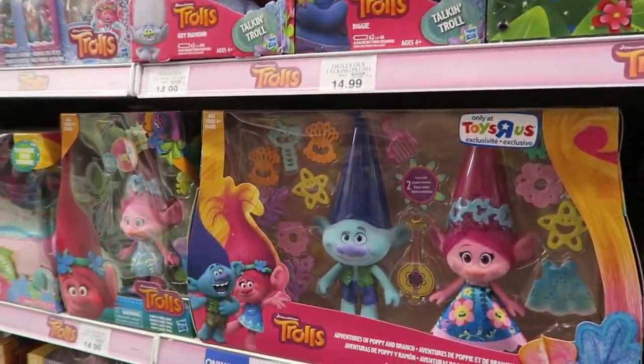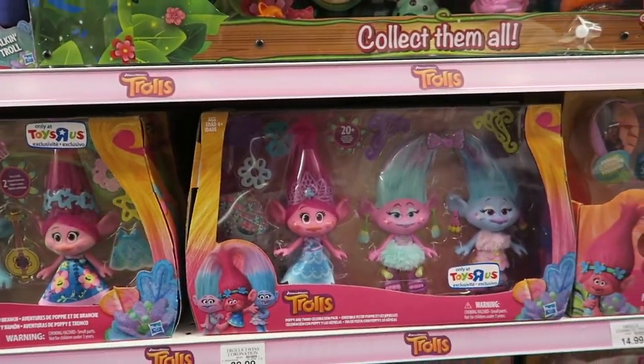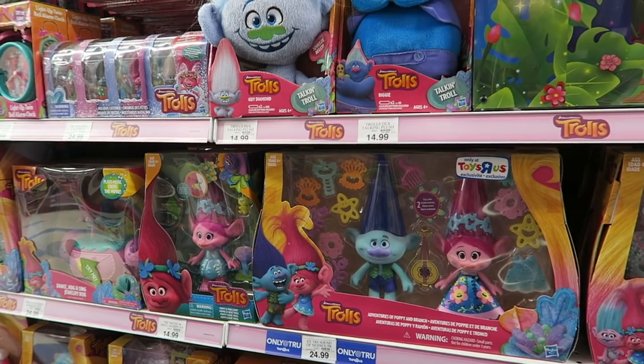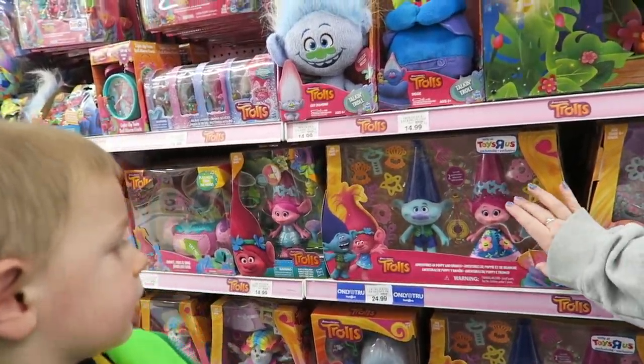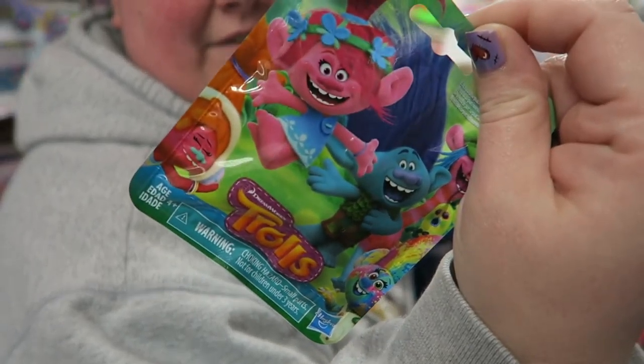Okay, I don't think I've seen... This is a Toys R Us exclusive. Adventures of Poppy and Branch. I like those. I like that size. Poppy and the twins. Oh, they're flocked. They have a flocked coating. I like the size. The size of a troll. Here's Series 7 of the blind bags.